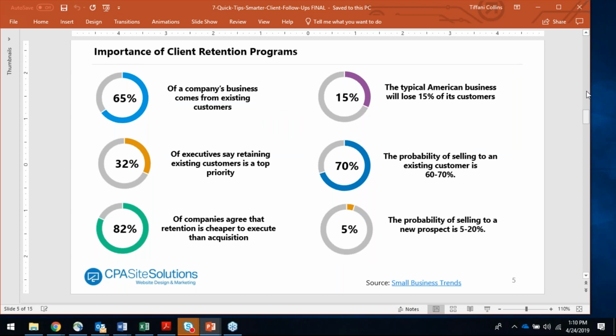The importance is really best articulated by looking at some statistics. So you probably know this: 65% of your company's business is going to come from existing customers. They are the heart and soul and the bread, meat, and potatoes of your business. When you talk to business leaders and executives, over 30% are going to say that making sure we don't lose our customers is one of the top priorities.